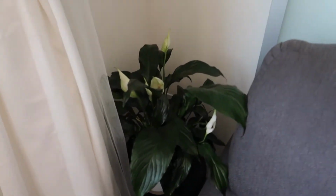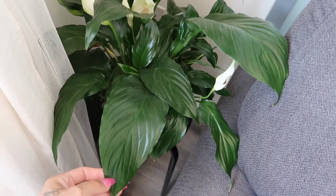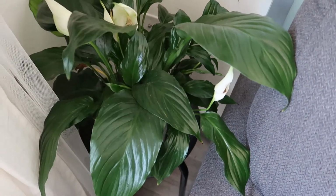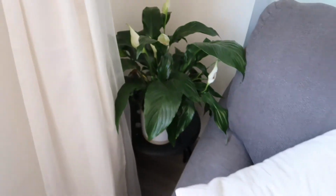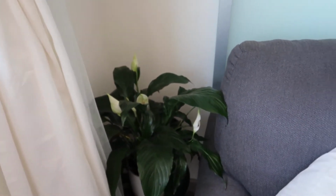And then to the right of that, I have just this little hidden corner right here, and it's not really ever that bright here, but this plant does really well here. It's my peace lily, and some of the leaves are really, really huge. It's got a ton of blooms, and I think it's just a good spot for it. It was somewhere else and it wasn't doing as good, actually it was on my nightstand not doing as good, and ever since I moved it, it started having blooms, so I'm really happy about that.